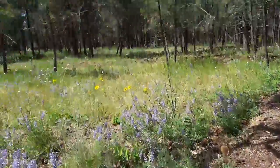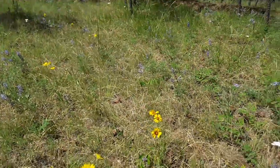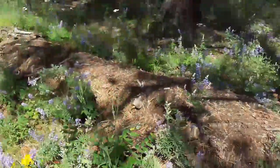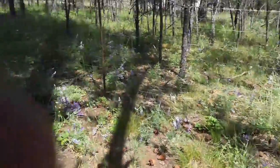Yep, more of those yellow flowers. Some of them are knapweed that need to be pulled, but those are kind of cool looking. Those aren't. I don't know what I'll be doing after I shoot this video.